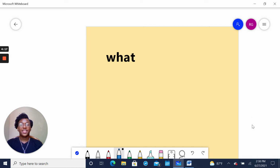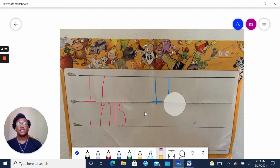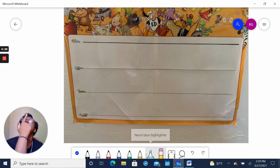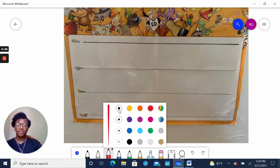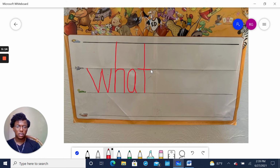So we are going to practice writing the word what. I'm going to erase my board, but don't you erase any of your words. Mr. Gartey just ran out of space. How do I spell what again? W-H-A-T, what? W-H-A-T, what? Let's write it one more time.